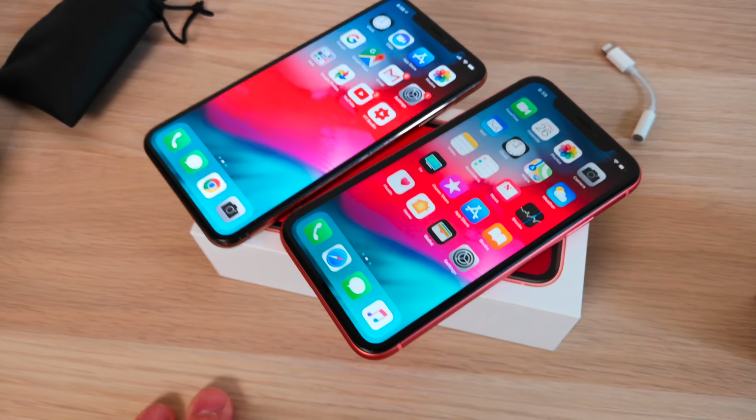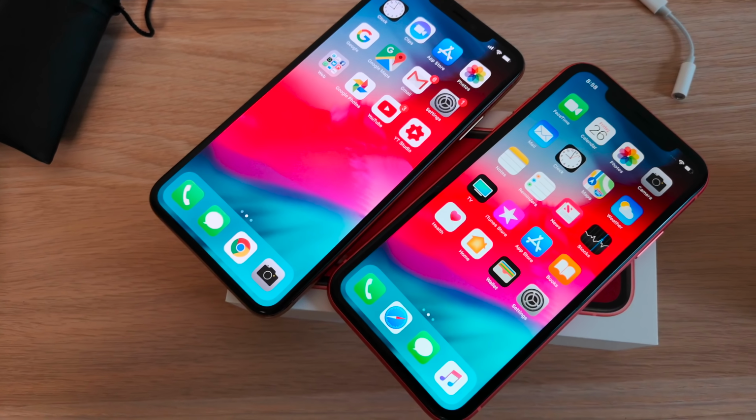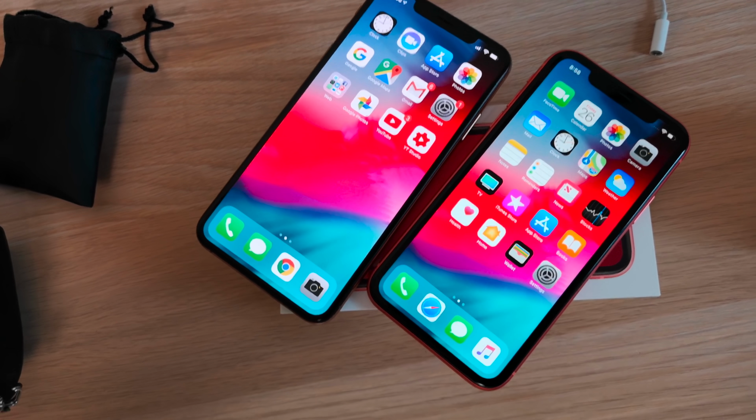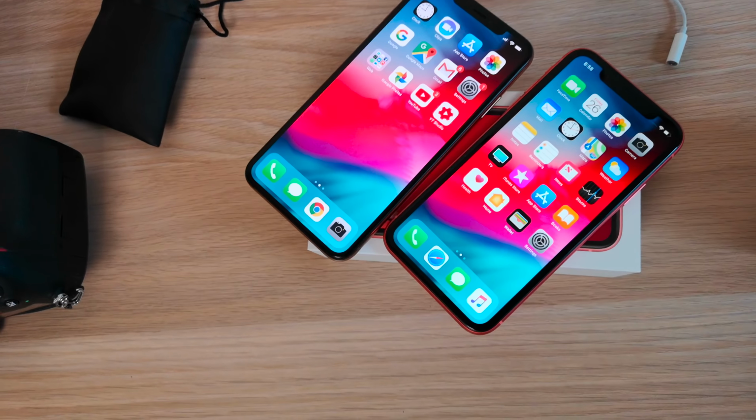Okay, so they are both at maximum brightness here. I can't tell a great deal of difference. And I will say, the one thing I was worried about was the screen quality.